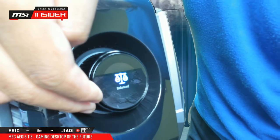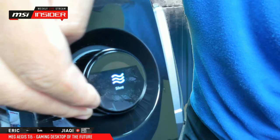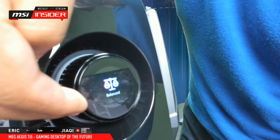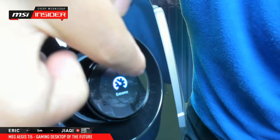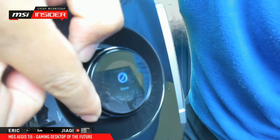So right now I'm in the performance mode. It's sitting on balanced. I can go for silent, which will be the most power efficient. So the middle part of the knob, this entire area is for you to click. It's not touchscreen. So no touchscreen, okay. So you can go for extreme performance, for example.